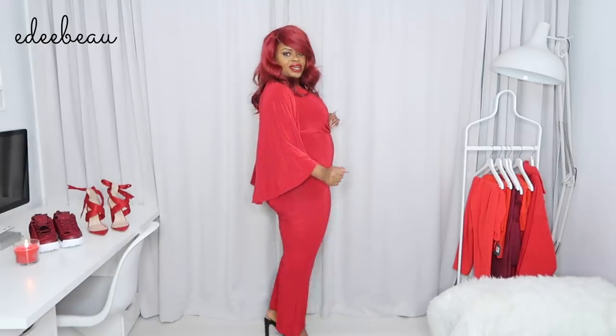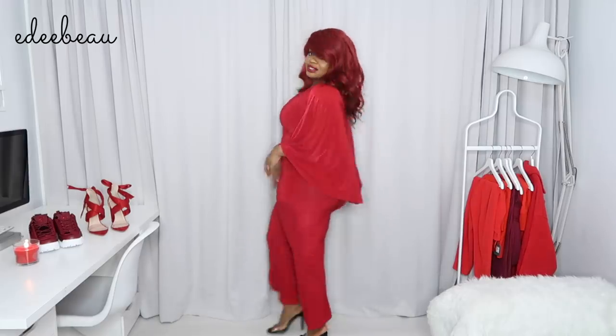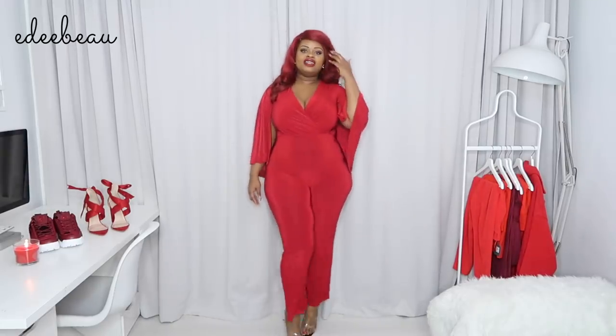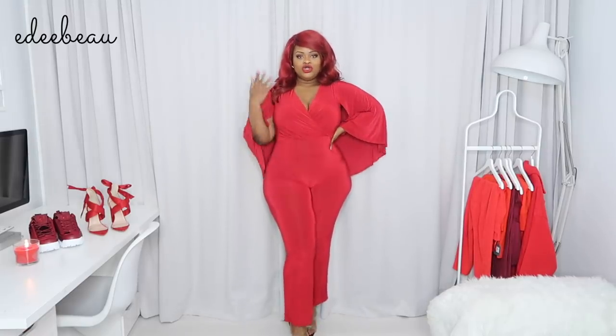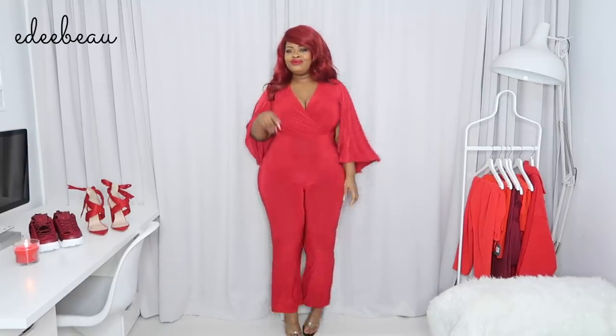But with the heels, I think it's working. I think I could definitely slay in this. Sorry. Okay, love, this is very elegant. Ooh. Okay, guys, so tell me, would you rock this? You totally would. I totally would. This is a thing. Okay, imagine this though.